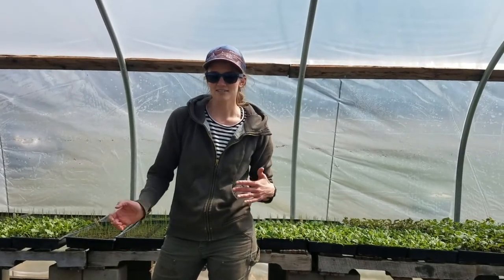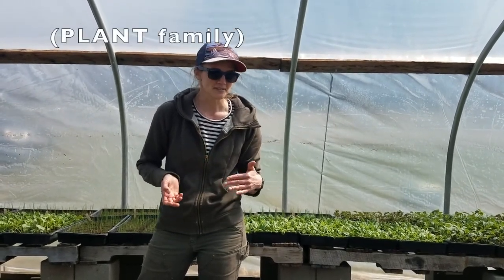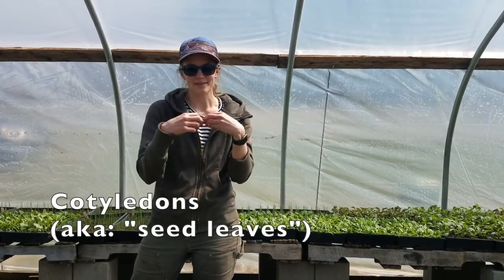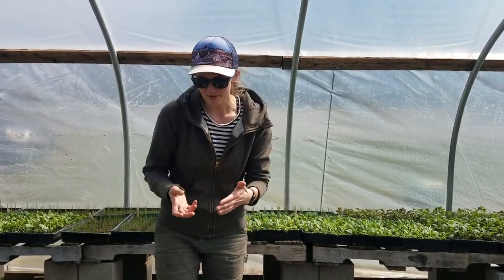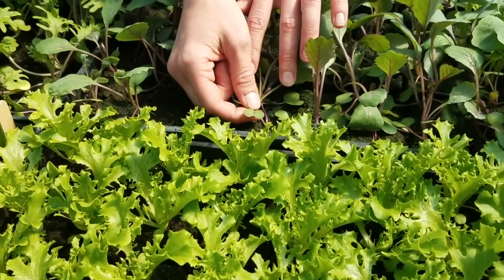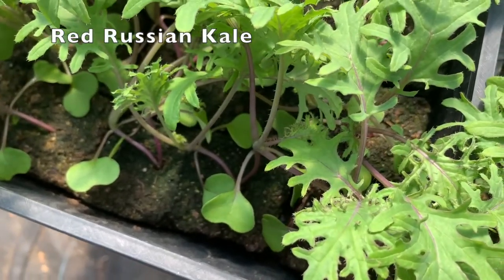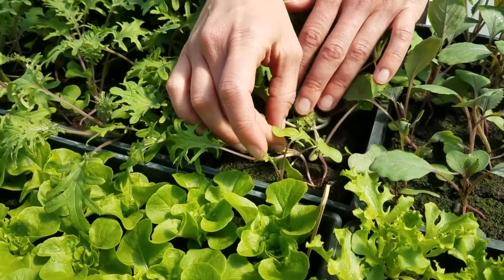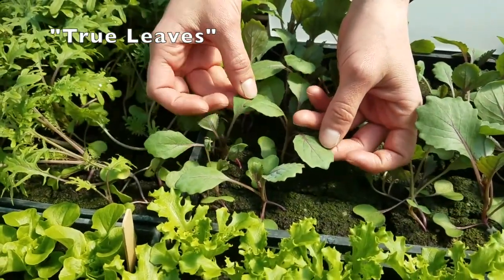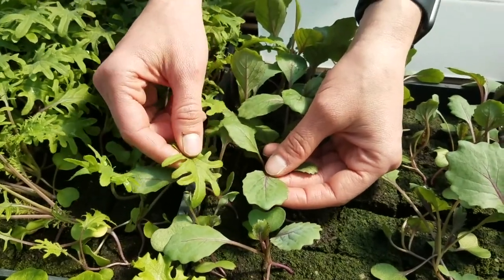In our greenhouse, it's sometimes hard for us to tell apart members of the same family because their cotyledons, or seed leaves, look almost identical when they first sprout. For example, our cabbages, these are the seed leaves or cotyledons here. They're these little heart-shaped things. And our kale has cotyledons that look almost identical. Both of these are brassicas, but then as they develop true leaves, which look different than the cotyledons, it's really easy to tell them apart and they look really distinct.